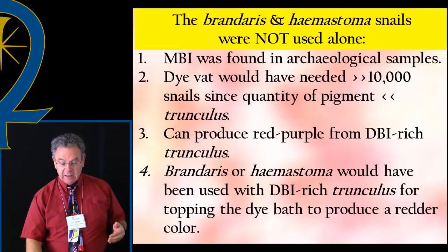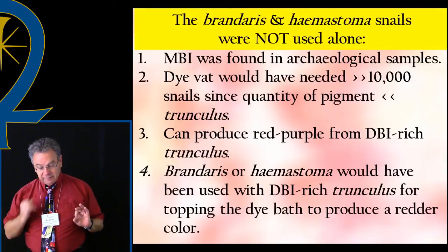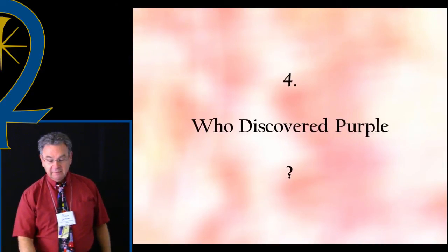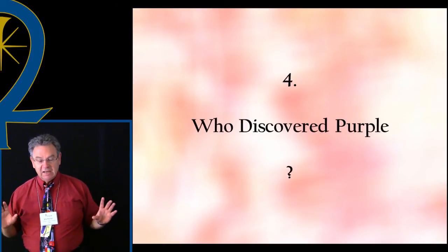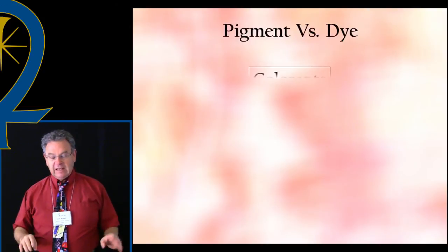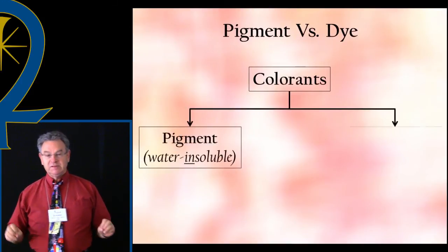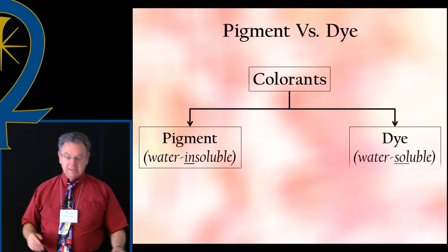But the last and important aspect of the purple pigment is there's a controversy as to who discovered the purple pigment. Which people discovered it? Now, this is a big misunderstanding among historians and archaeologists, where they use the words pigment and dye synonymously. Pigment and dye are different aspects of the word colorants. As far as hierarchy is concerned, there are colorants. Some of them are pigments and some of them are dyes.